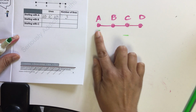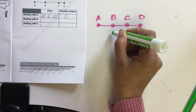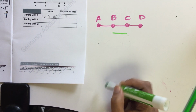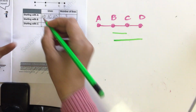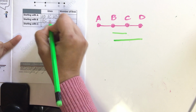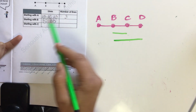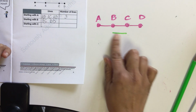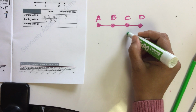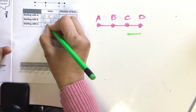All right, so now starting with B. So you have a BC and you have a BD. We're not going to do BA because that would be the same thing as AB. And then for C, you have a CD. So this is CD.